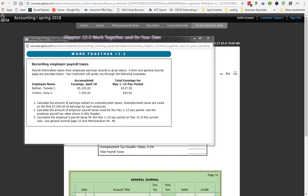So 13.1 was going through and journalizing it. So we used the account salary expense to account for your total earnings on your payroll register. And then we had to go through and list all of your deductions. And the one deduction that students tend to struggle the most with is federal income tax, and you don't have an account called federal income tax payable. We have an account called employee income tax payable.